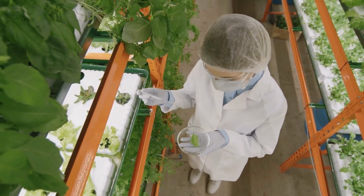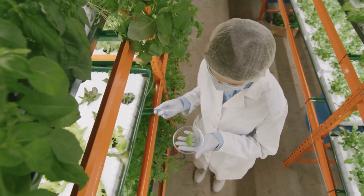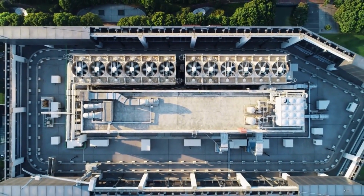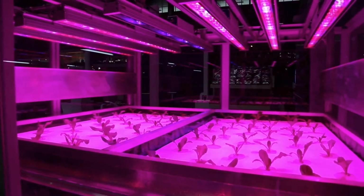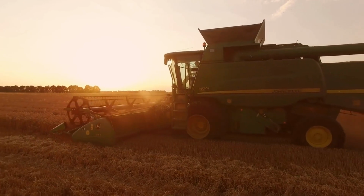Vertical farming can produce higher yields of crops per unit area than traditional farming. Research has shown that vertical farms can produce up to 100 times more crops per acre than traditional farming. This is because vertical farming allows for more efficient use of space and resources. For example, vertical farms can use hydroponic systems to grow crops in a controlled environment, which can lead to higher yields. In addition, vertical farms can utilize artificial lighting and climate control to optimize conditions for plant growth. These factors combined can result in significantly higher yields of crops per acre compared to traditional farming methods.